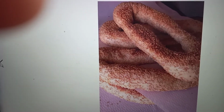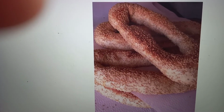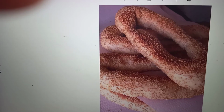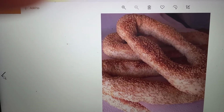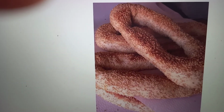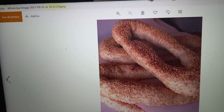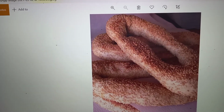Okay, this is the cake, and one time I posted the link about how you can make a Palestinian cake. Actually, the Palestinian cake has a special story, but it's amazing in taste, and usually you can find it in the streets at 5 o'clock in the morning, very early.